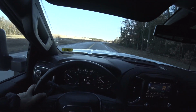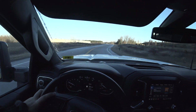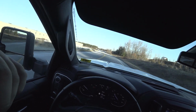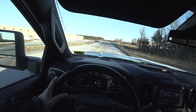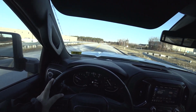Now, I used to work at an auto group that had a GMC store. As a matter of fact, we still have one, but I'm just in a different dealer group. So I've driven a ton of these. I don't think I've driven, I know I haven't driven a 22 AT4 HD out on the road. That's why I'm featuring this one.